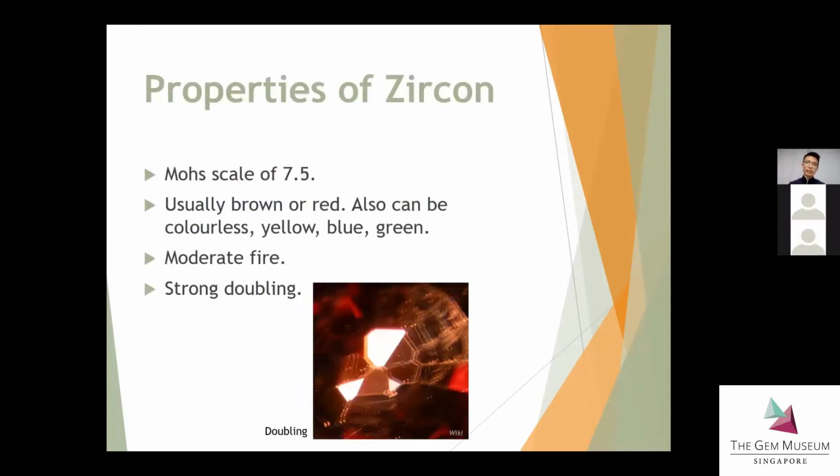So zircon has a good hardness. It ranks 7.5 on the Mohs scale. It's relatively harder than a lot of household things like stainless steel and glass as well. And naturally, zircon can be found either brown or red. And it can also be colorless, yellow, blue, and green, either naturally or treated.